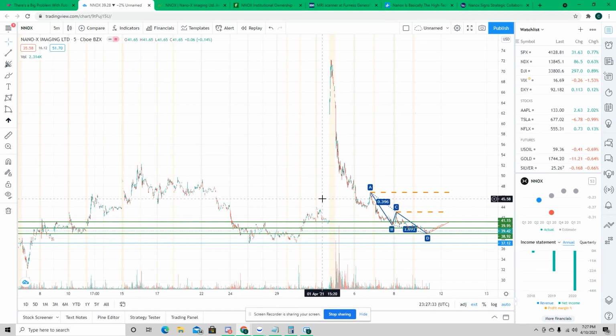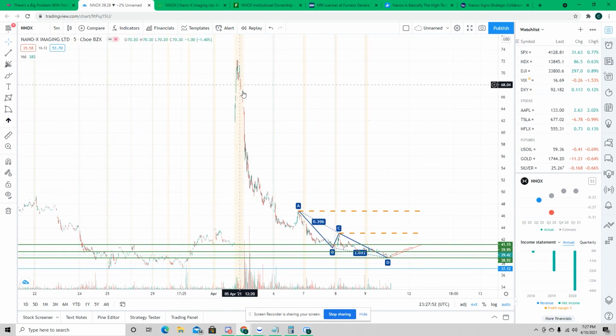This was FDA clearance, and it shot the stock up from around $40 up to an outstanding 72, which is almost a 100% gain. But as soon as it did that, it sank. It's got a huge gap to fill, and that's exactly what it did.